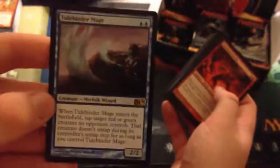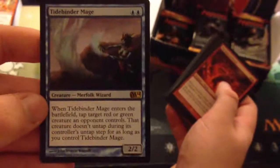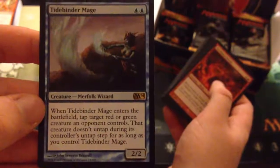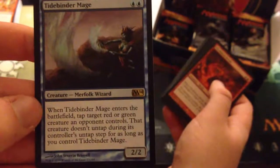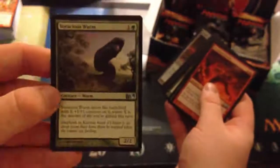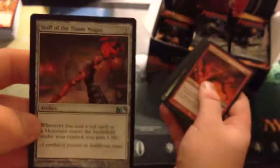Blank Island, and Tidebinder Mage. Double blue for a 2/2, and when it enters the battlefield, tap target red or green creature an opponent controls. That creature doesn't untap during its controller's untap step for as long as you control Tidebinder Mage. I like that. Uncommons are Wall of Frost, Voracious Wurm, and Staff of the Flame Magus.